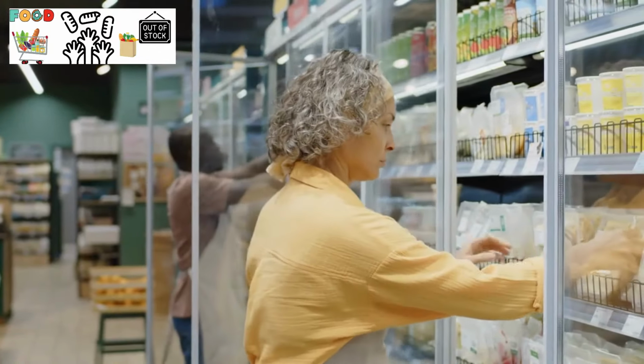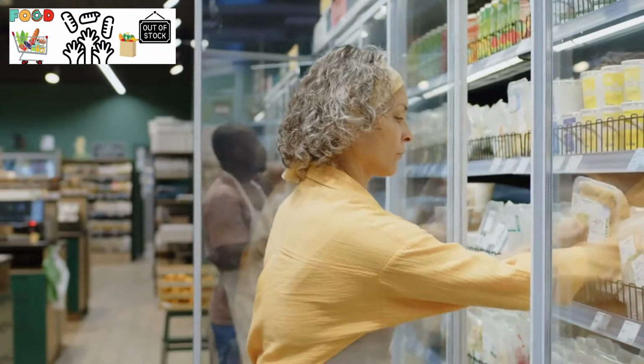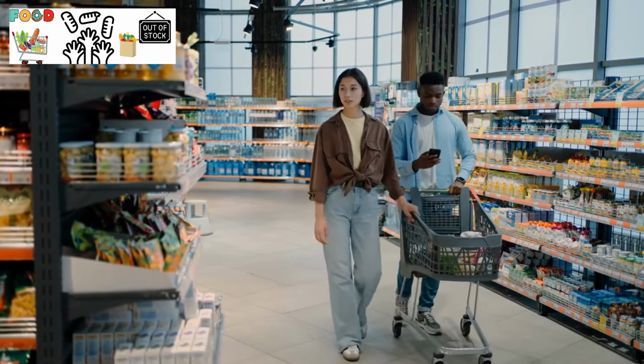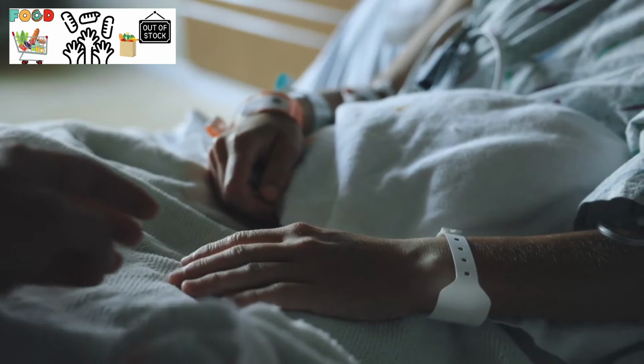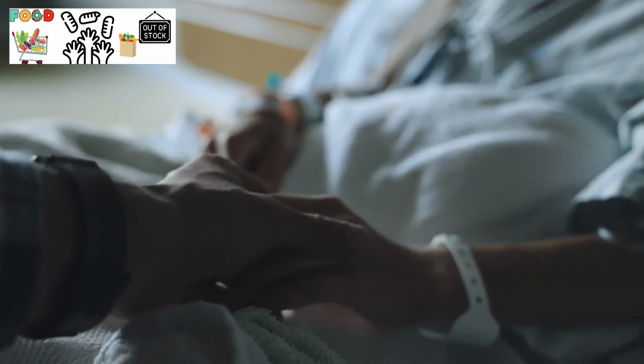Canned goods and bottled water have expiration dates, and you definitely don't want to discover spoiled food when you need it most. Make it a habit to check your supplies every few months and replace anything nearing expiration. By preparing now, you're ensuring your family's comfort and safety, no matter how long the storm or blackout might last.